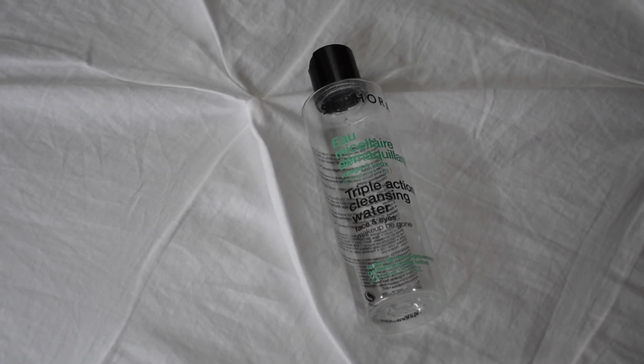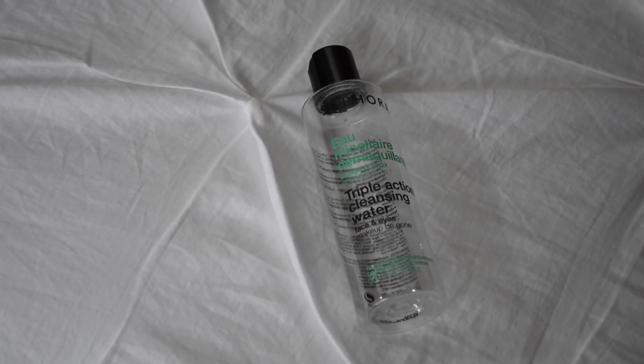Next thing is going to be the Sephora Micellar Solution. Now, I talked about this in a recent video. I love this. I think it is 10 times better than Bioderma. Super impressed with it. Always love it. When I am not even halfway done, I'm already at the store buying a new one. That's how much I like it.